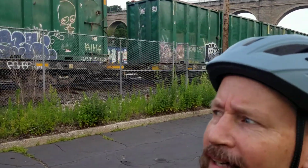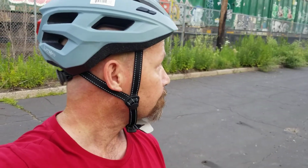I'm gonna fight with the sound a little bit with the train going by here behind me, carrying our garbage somewhere. I'm taking a ride through the Bronx and I just saw this amazing bit of engineering that I thought those of you who wanted to be engineers might want to learn a little bit more about.